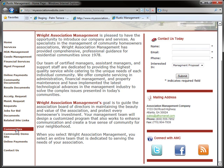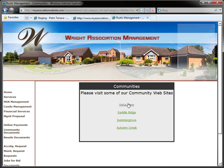But not all management companies want to have a list of all the community websites on there for various reasons. So what we've done is add several options that are automated and will let you pick which way you want to list your communities. So one of them is, obviously in this case, you can just have an actual list of the communities come up on the screen. Each community name would be a link to its website.